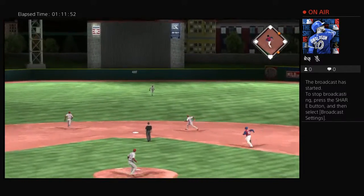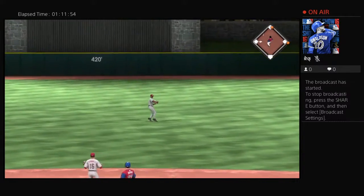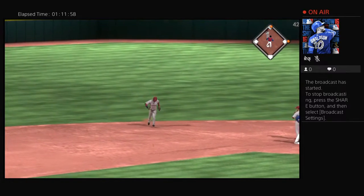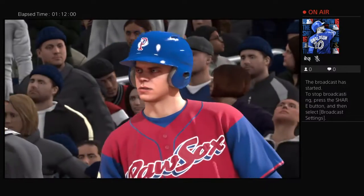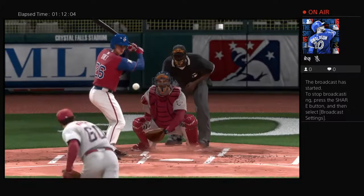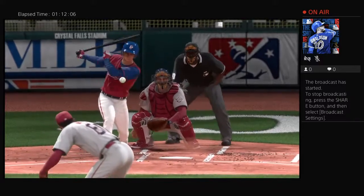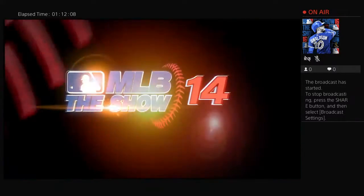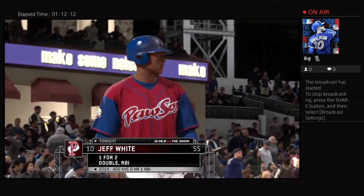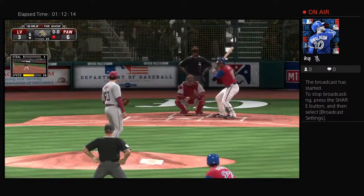Swinging, a shot back up the middle, and that is through into center field, a base hit. You talk about getting the bat head out front. This is rifled up the middle. Can't square up a baseball any better than that. Jeff White will dig in. He doubled home a run last time around.